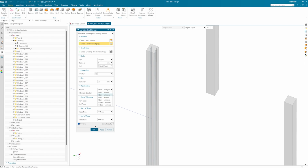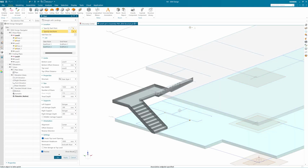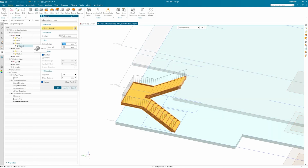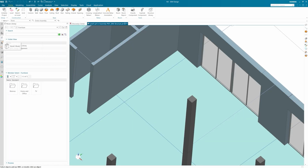NX for BIM's new stair command rapidly accelerates the creation of stairs by automatically generating the feature based on customizable criteria. You can select stair length, stair rise, railing options, and more to match your specific requirements. The stairs and railings are parametric associative BIM objects, so the features adapt to design changes in the rest of the building. Finally, the reuse library is another great tool that eliminates repetition in the design process.